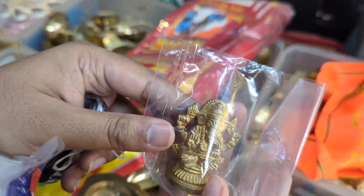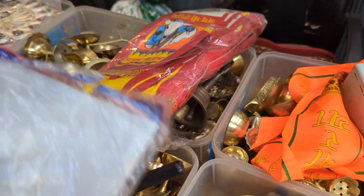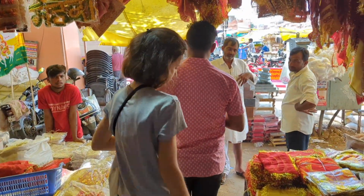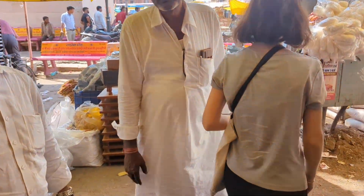We are taking this Ganesh and we are taking this to put some light with him. Good. Yes, this cotton and then this thing to put the ghee inside. And the sticks also, and now we buy some flowers to put to the sound.